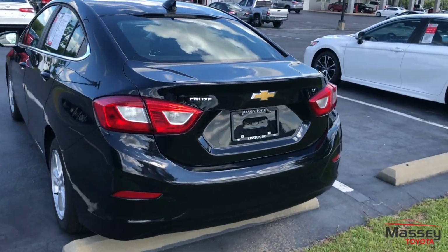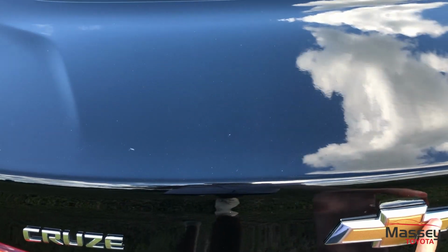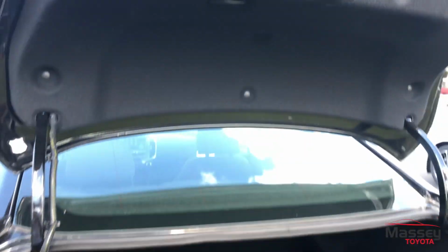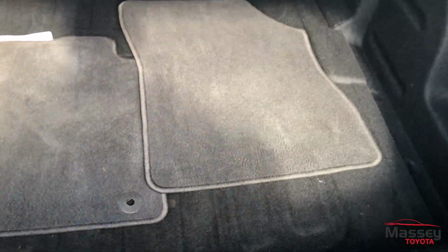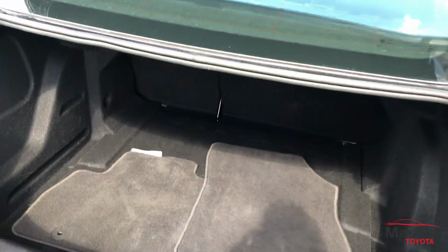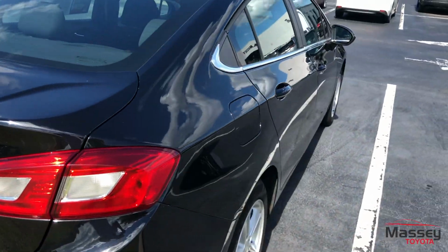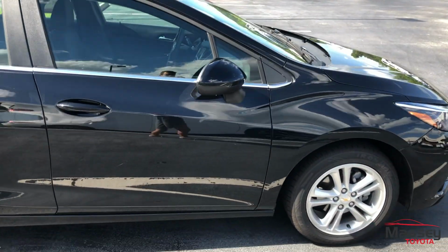Coming around back, just go ahead and press the membrane underneath your logo. Will open right up. Nice liftover with your emergency release up top. 60/40 folding rear seats. Those front carpeted mats. And then underneath your cargo floor, you do have a temporary spare tire and jack. Lots of room back here. But that'll wrap it up for this 2018 Chevy Cruze LT sedan.